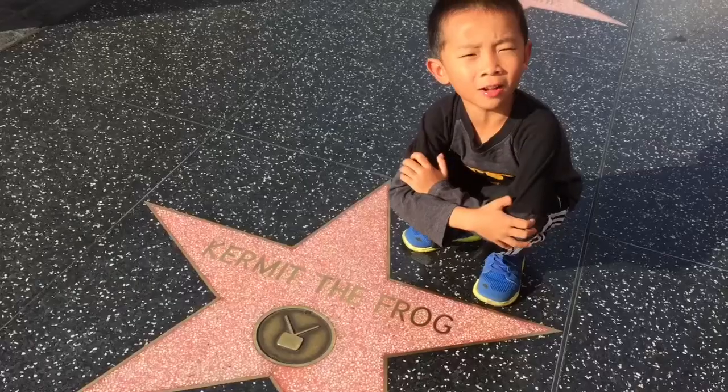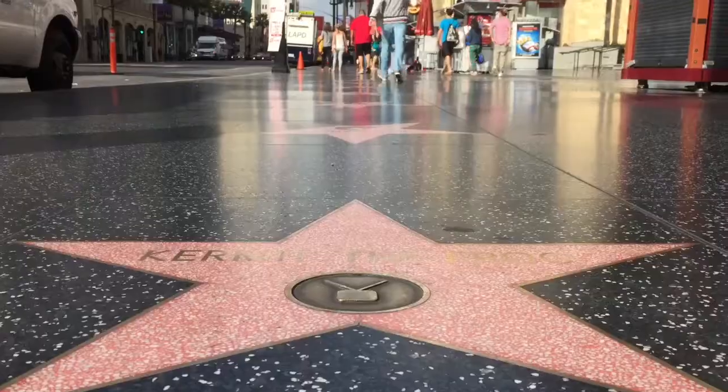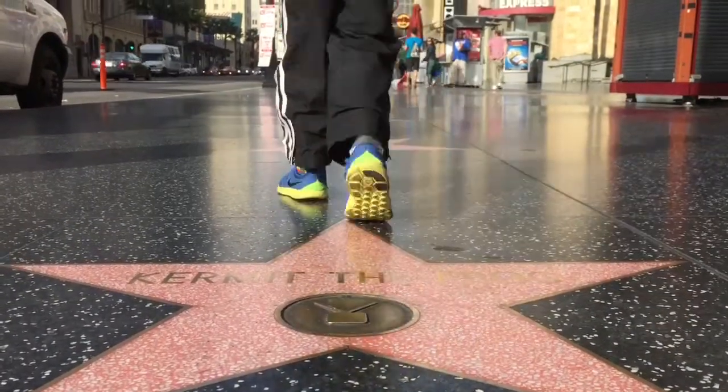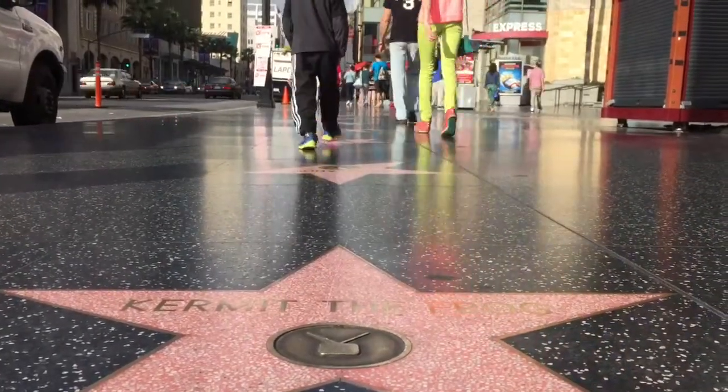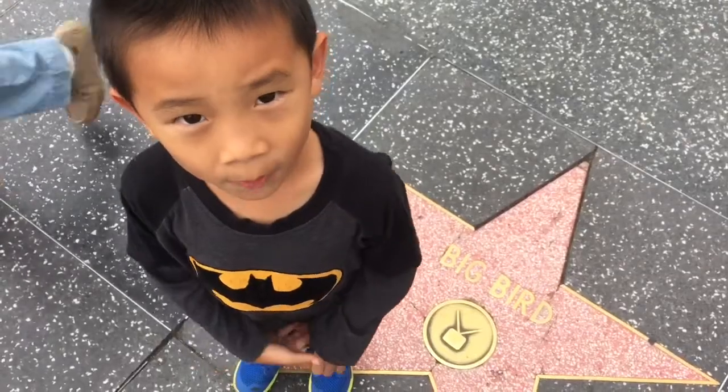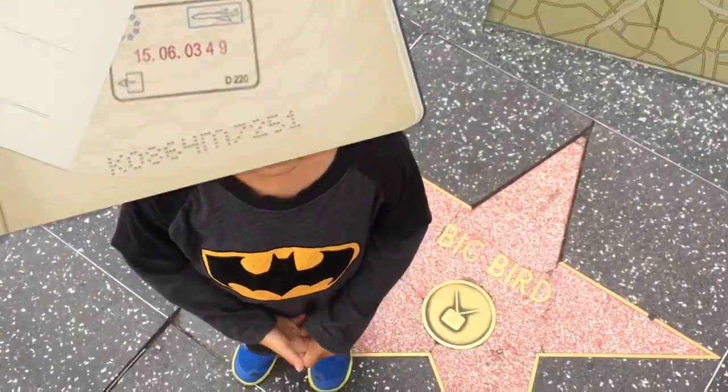We are at the Hollywood Walk of Fame. This is a sidewalk with more than 2,500 stars bearing the names of those in the entertainment industry. Big Bird? What's Big Bird?